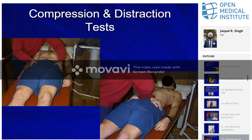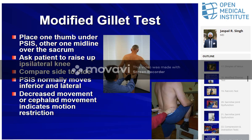Compression and distraction tests. Again, I'm just giving you all the different things that we could do to look for SI joint pathology. Gillet test, however you want to say it, basically you're looking at pelvic asymmetries. You put your hands on the top of the iliac crest, put your thumbs over the PSIS or where the dimples are, and you have the patient flex one hip up. If there is depression of the downside or rotation of the hip flexed side with pain, it's a positive test. If there's no pain, then we don't have to worry about it, but basically it's looking at pain.